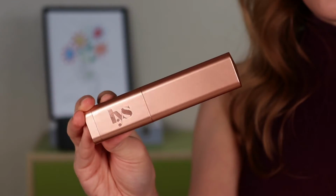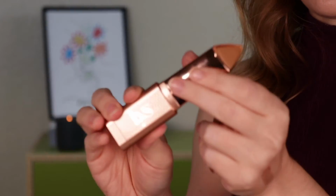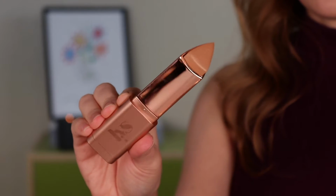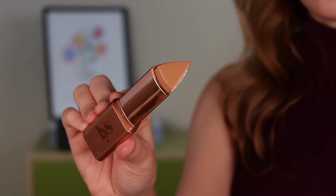This is such a good cream bronzer. It's so creamy, which is really what I'm looking for in a cream product. I just want it to glide on my skin like butter. I don't want it to be skippy. I don't want it to be uneven.